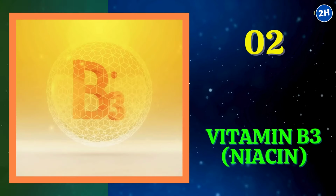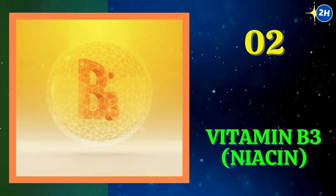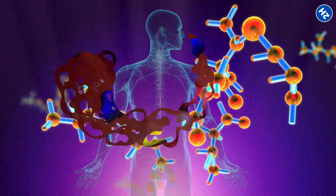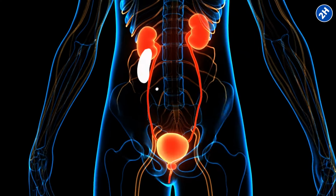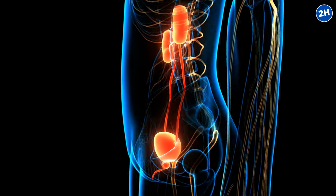Number 2. Vitamin B3, niacin. B3 is essential for converting the proteins you eat into energy and other important compounds your body needs to function. It regulates how your body metabolizes proteins, making sure they're broken down and used correctly, so those proteins stay where they belong instead of spilling out into your urine.